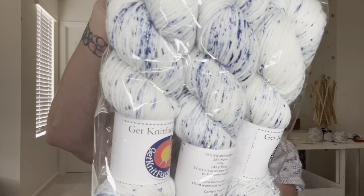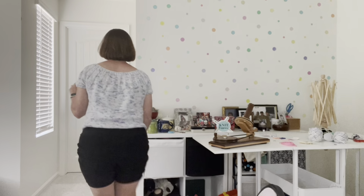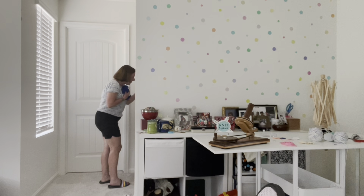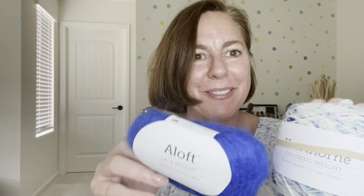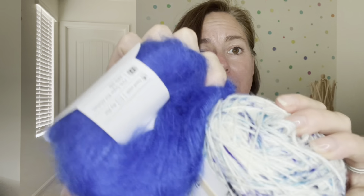Sorry for the crinkles. But it is absolutely gorgeous. It's going to be lovely. So she custom dyed those for me. Now I realized once she showed me photos, I might have an issue with navy blue speckles and purple together, but it's going to be with the Aloft, so it's actually going to look blue.